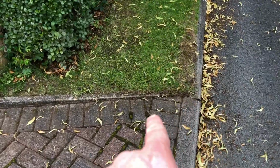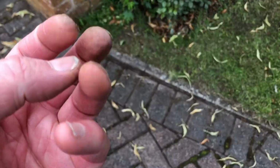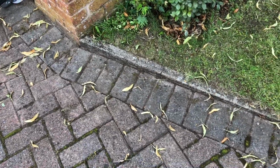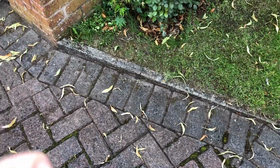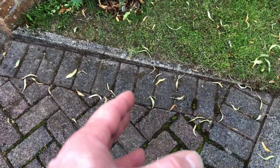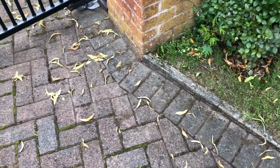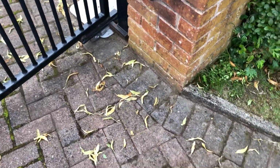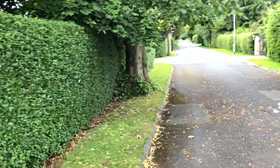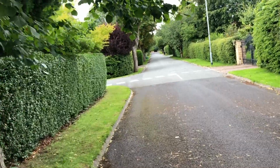Also, there's a lot of funny weed stuff growing thick, catching everything in here. And I got the wire brush and just brushed it out, so it doesn't disturb the bedding or anything. It was just these horrible tough weeds, which I've scraped out with a wire brush in there. So yeah, getting towards the end of July.